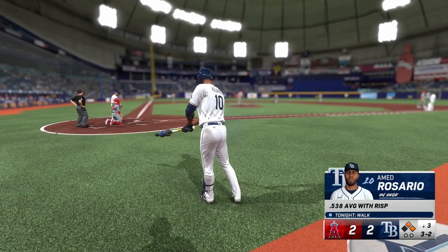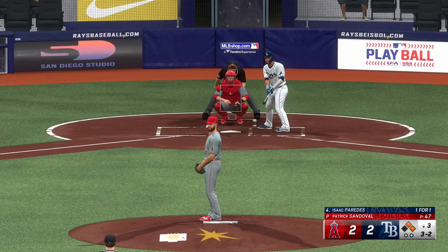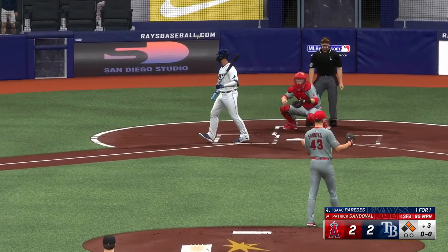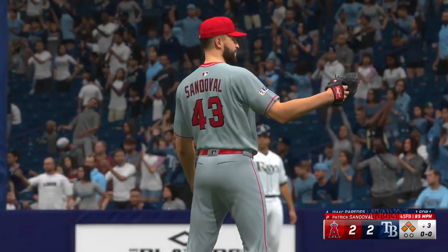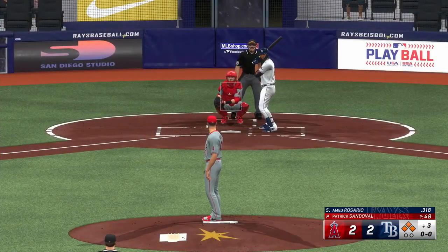Ahmed Rosario waits on deck. Ramirez at second. Arozarena on at first with nobody out. Good plate appearance there. Able to take the walk. Gosh, another walk in this one. Man, he is having some real issues with control. Bases loaded. Nobody out. Stepping in, Ahmed Rosario.